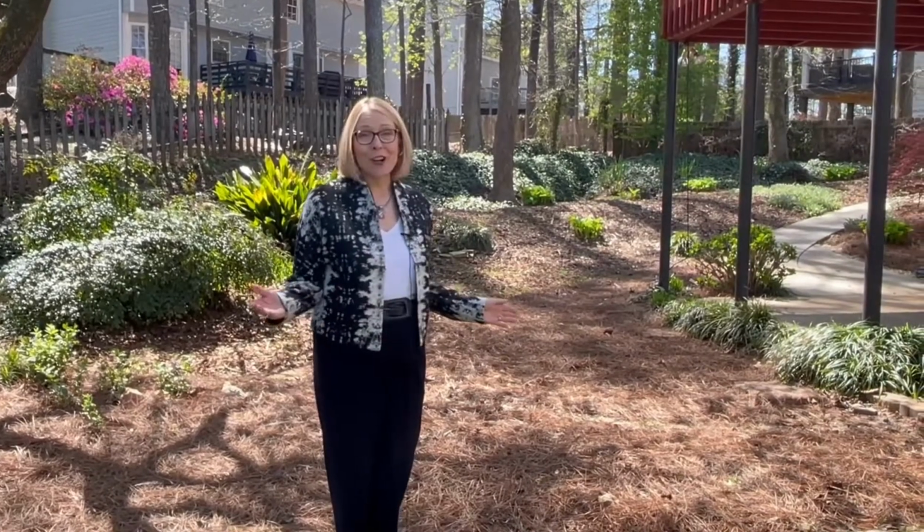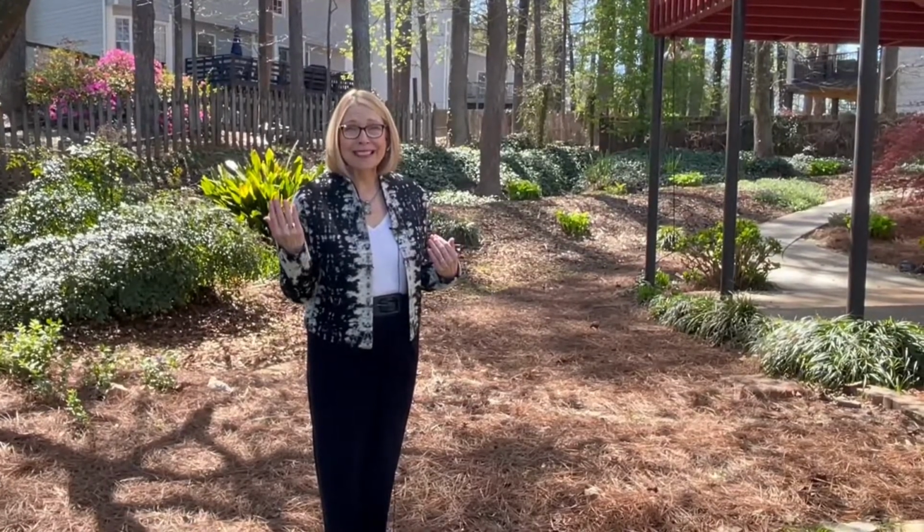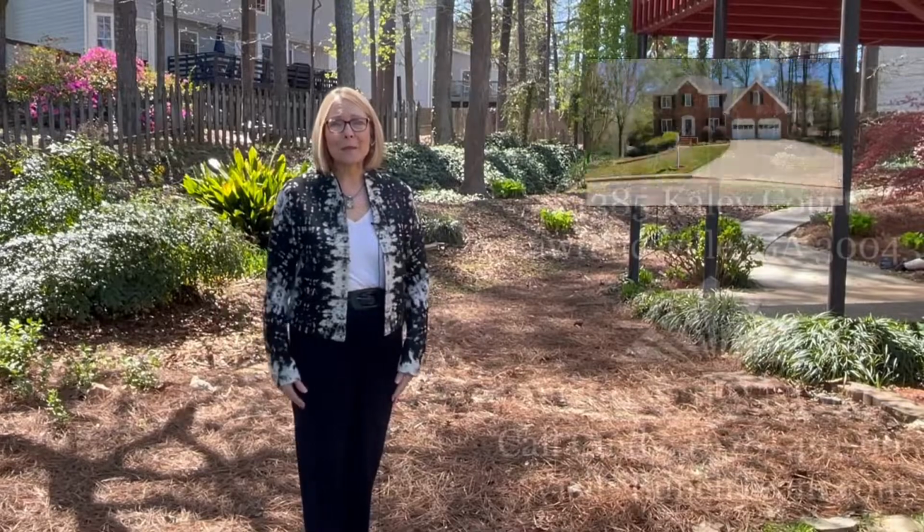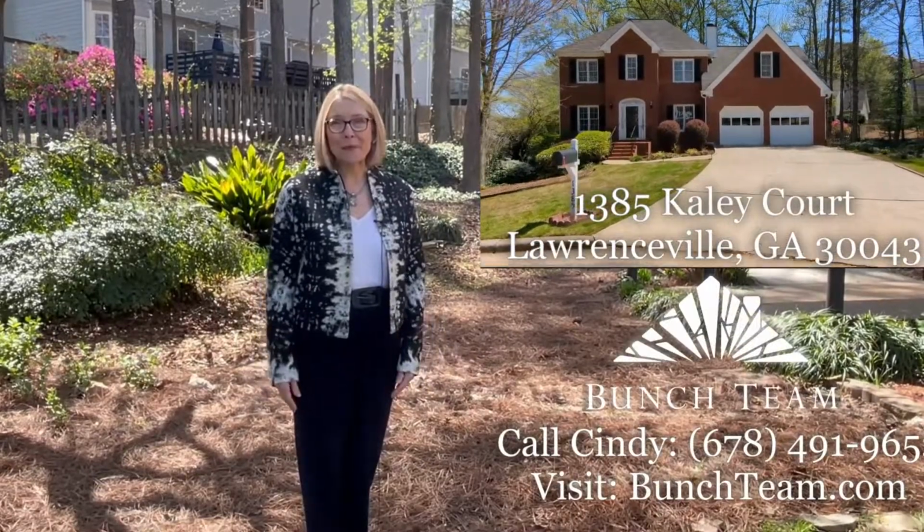What's not to love about this oasis backyard? It's so peaceful, I can hear the birds chirping. And you've got a beautiful dogwood tree, lots of blooming plants for this special time of year.